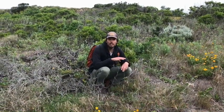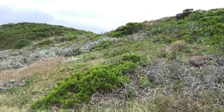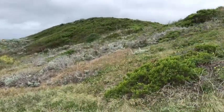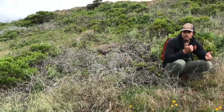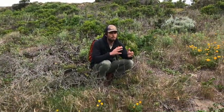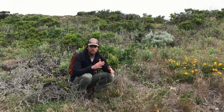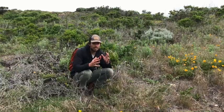So we're still here at 3 Mile, and we're not up on the bluffs anymore. We're getting down towards the beach. So we're seeing kind of a transition between these bluff species, dune species, and scrub species. And so this is one of the great spots where we can find a bunch of diversity in that interchange.